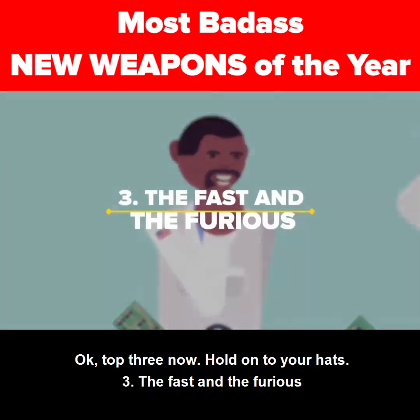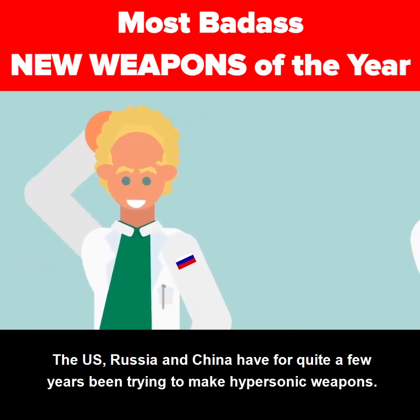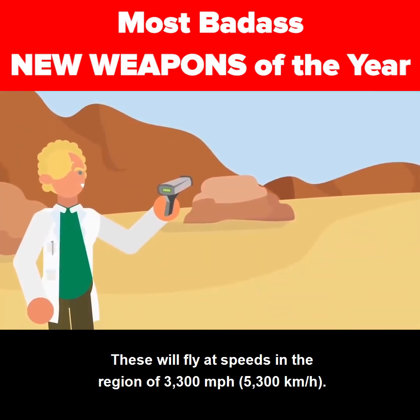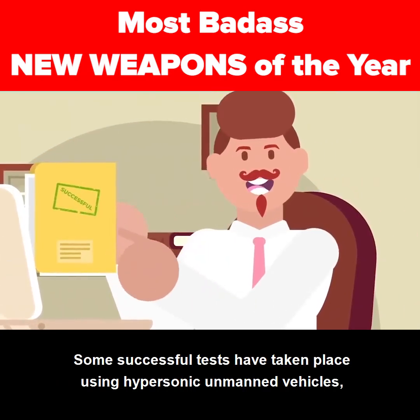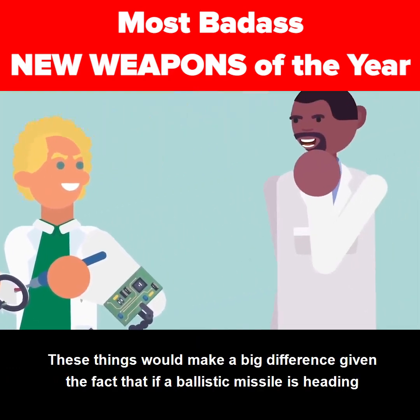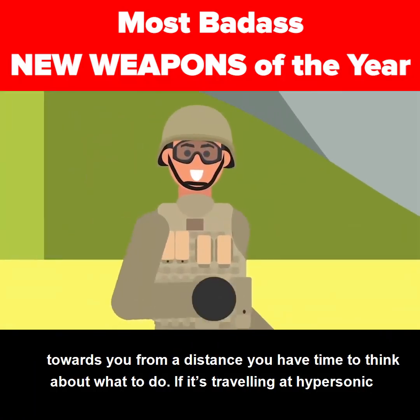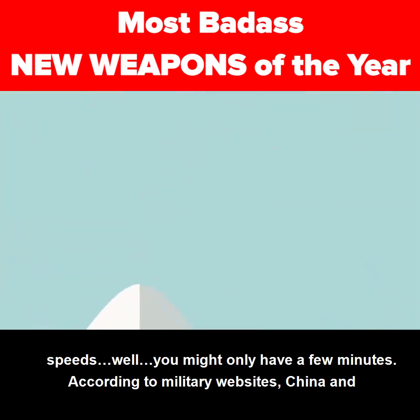Number 3. The Fast and the Furious. The US, Russia, and China have for quite a few years been trying to make hypersonic weapons. These fly at speeds in the region of 3,300 miles per hour. Some successful tests have taken place using hypersonic unmanned vehicles, but so far hypersonic missiles are a work in progress, we think. These things would make a big difference given the fact that if a ballistic missile is heading toward you from a distance, you might have time to think about what to do. If it's traveling at hypersonic speeds, well, you might only have a few minutes.